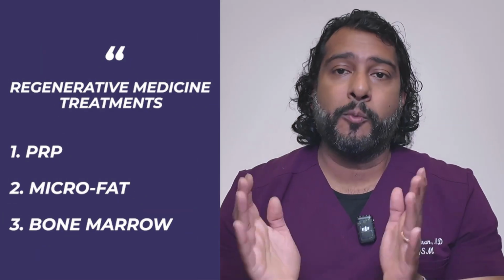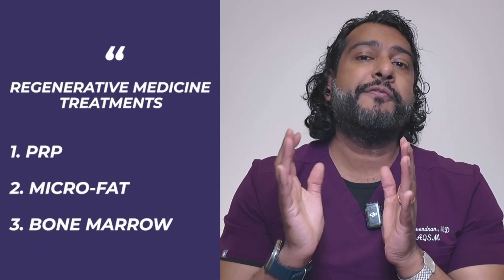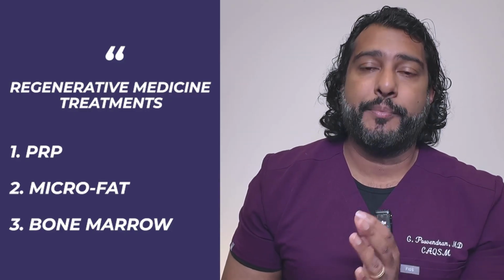And also where regenerative medicine treatments like PRP or microfat or bone marrow also fit into the next step on your treatment plan. This is not a last-ditch Hail Mary. By the end, you will know one specific routine to start this week and how to know if you are a good candidate for those injections.